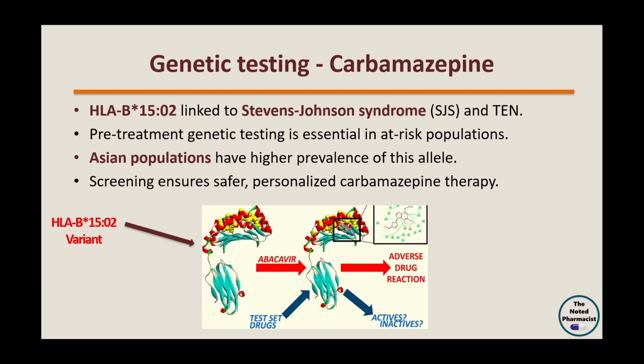Another genetic polymorphism that can potentially lead to hypersensitivity reaction is for carbamazepine. Pharmacogenomics in carbamazepine therapy has revolutionized patient safety by identifying genetic predispositions to severe adverse reactions. The HLA-B*15:02 allele is strongly associated with Stevens-Johnson syndrome, SJS, and toxic epidermal necrolysis, TEN, life-threatening dermatological conditions. Pre-treatment genetic screening is crucial, especially in individuals of Asian descent, where this allele is more prevalent. This personalized approach minimizes the risk of these fatal outcomes, ensuring safer and more effective carbamazepine therapy.